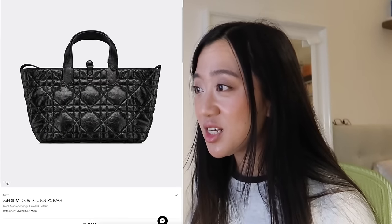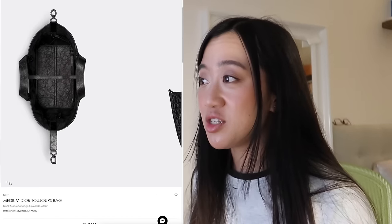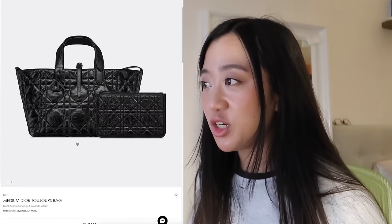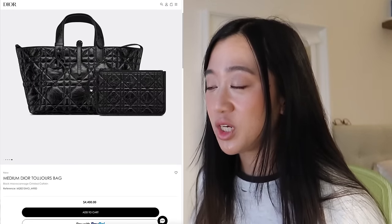But I did actually see this in store, and no joke, it feels like the crinkled calfskin that Chanel does, to be honest. For me, it's just a little too grungy and dark, but I totally know a lot of people that would love this, so I think that's cool that they added this option as well.